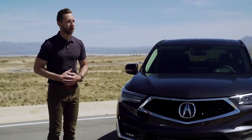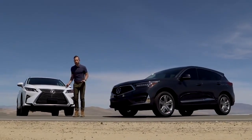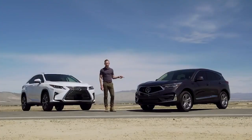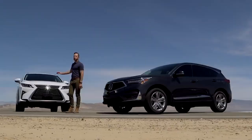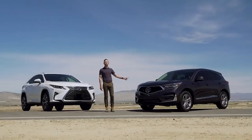My name is Bradley Hasemeyer, and I am at the Acura Proving Grounds to test some vehicles, but not just any vehicles. Check this out. It's the completely redesigned Acura RDX. I'm going to be comparing it to this, the Lexus RX 350. You've seen this car before, but you've never seen this one like this. Let's figure out which one you should take home. Let's go.